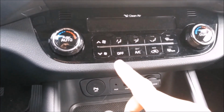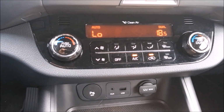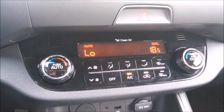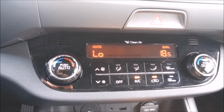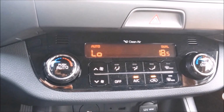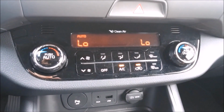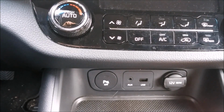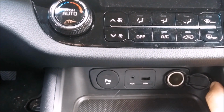Here we have the buttons for air conditioning and heating. Air conditioning. It's got the climate control. You can set that on if you want. Also has a dual climate control, dual heating. Here you have the auxiliary, as well as the USB. Power outlet.